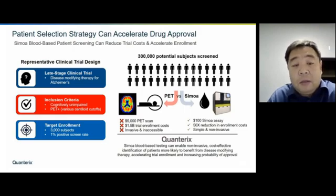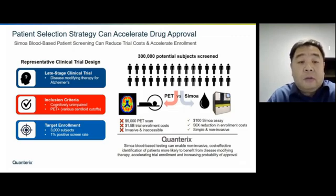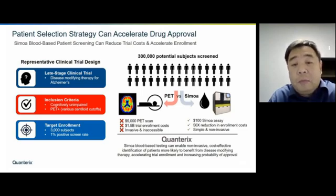As we all know, PET scan is expensive. It's also invasive and not very accessible. To do one PET scan, the cost is around $5,000. And that creates a huge burden for the enrollment cost, which is close to $1.5 billion for just the enrollment screening. However, if we use Simoa technology, the cost will be decreased significantly, about 50-fold. And that not only provides the advantage of the enrollment cost, but the test is also simple, non-invasive and quick. So that's why Simoa blood-based testing can enable the non-invasive, cost-effective identification of patients really suitable for the clinical trials, accelerating the trial enrollment and increasing the possibility of approval.